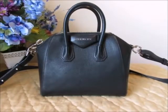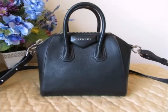Hello everyone. So the item that you're looking at today is my Mini Antigona by Givenchy. And I've had this bag, by the time you see this video, for about 5 months. It was purchased pre-loved and had a bit of wear on it, but nothing major. Mine is in the color black in the sugar leather.